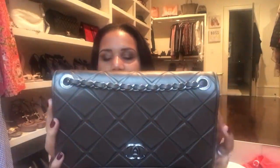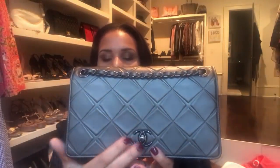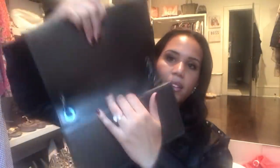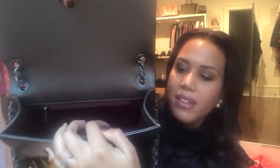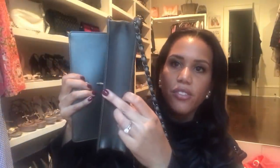I have no idea what collection it is. Again, if you love it, screenshot it. But this is a gunmetal with ruthenium hardware flat bag. It's not a classic. This is definitely a crossbody bag. It's gunmetal leather. It's got the turn lock, and the interior is the beautiful Chanel burgundy. It's got a zip pocket in the back. That looks like it's something it's not. It's just the bottom of the bag because it kind of curves up.